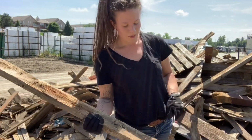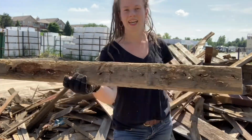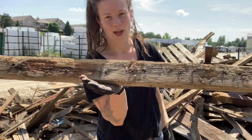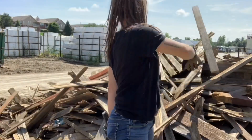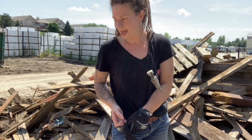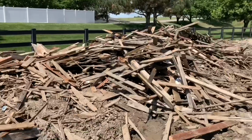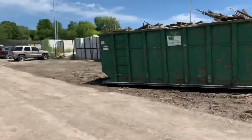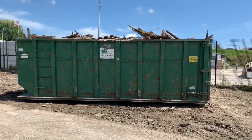So you can get away with a little bit of it sometimes, but in this example I would consider that too much. So this one we're just gonna leave here. I'm just gonna carry what I did get over to the truck and call it a day. When this gets full or when it's trash day, I don't know their system, they come out with a skid loader and fill that up. I've never climbed into it.